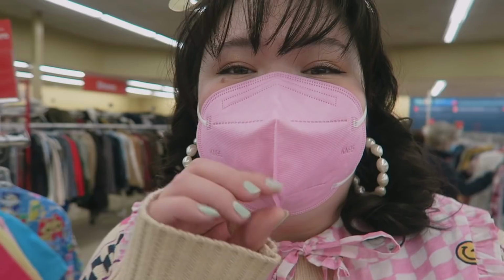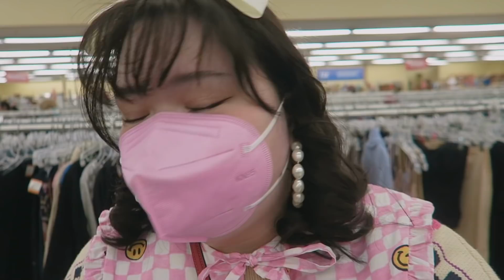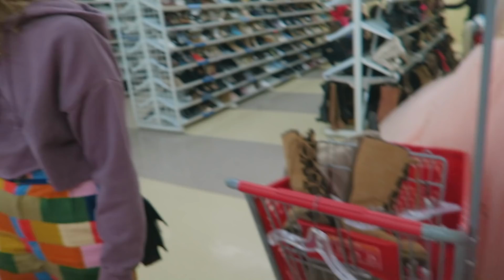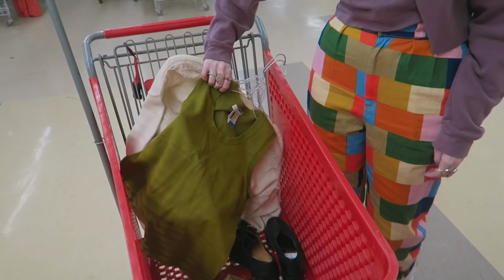Picked up some little decor bits. I think I got a cardigan. Now I'm just browsing while everyone else continues. My little haul. Kayley, what are you most excited about? The lamp. Look at that. The base, I love. It's so pretty.